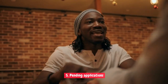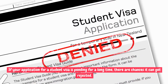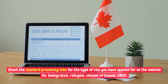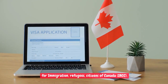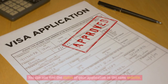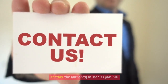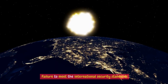5. Pending applications. If your application for a student visa is pending for a long time, there are chances it can get rejected. Check the standard processing time for the type of visa you have applied for on the website for Immigration, Refugees, Citizens of Canada, IRCC. You can also find the status of your application on the same website. If you find that your application is pending for longer than the standard time, try to contact the authority as soon as possible.